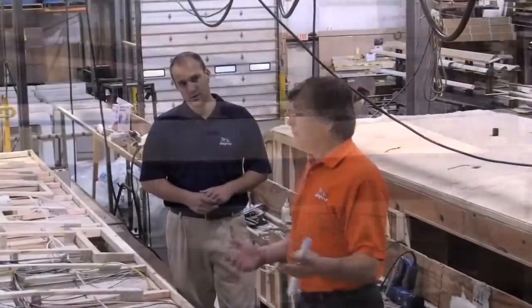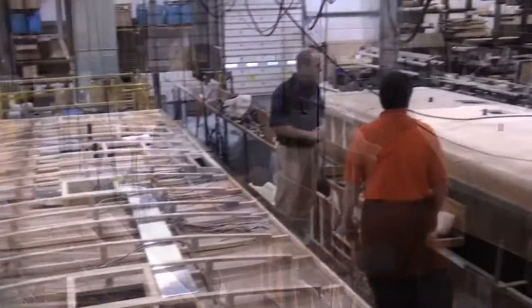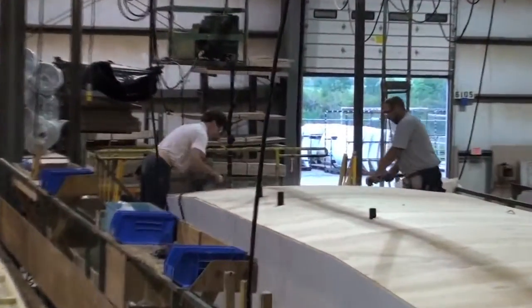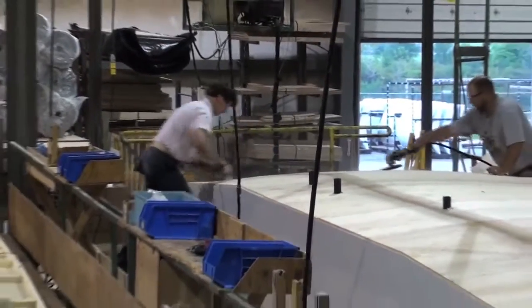Let's talk a little bit about the materials we use in the construction of the roof and the sidewall, Ben. Just like on our floors, we think it's very important to use a plywood material. And the reason that adds a lot of value to our product is it's much less likely to leak and have those types of problems down the road.